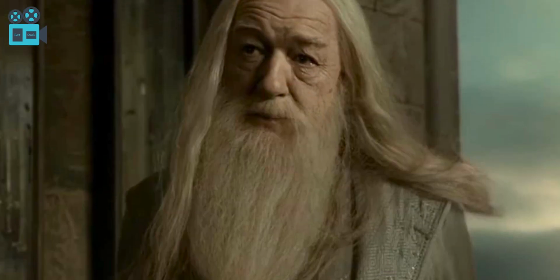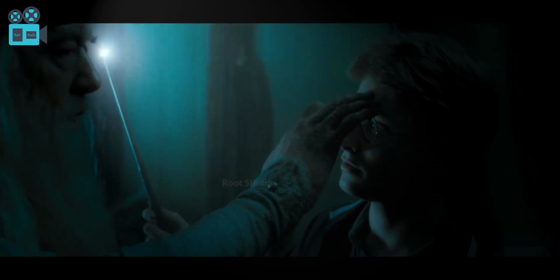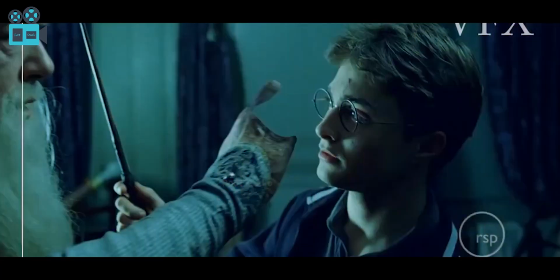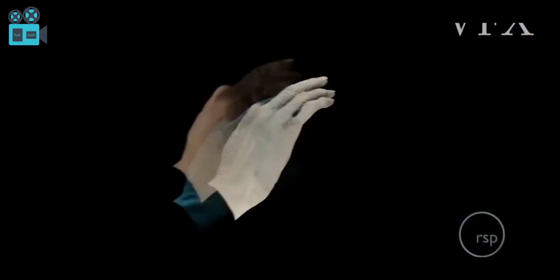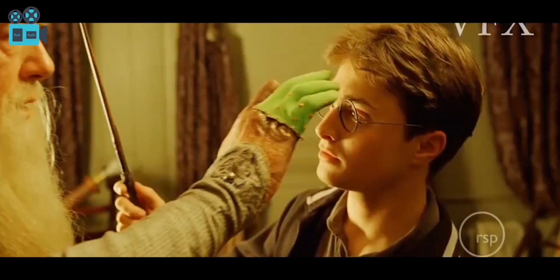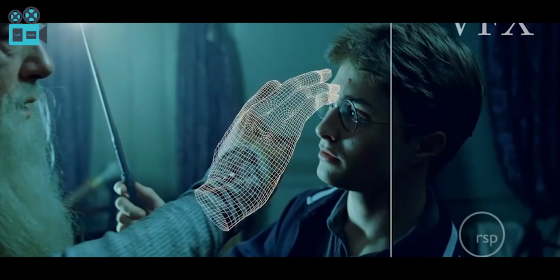If you remember, before returning to Hogwarts, Dumbledore destroys Marvolo Gaunt's ring, a Horcrux cursed by Voldemort. This curse leaves his hand shriveled, blackened, and lifeless. To achieve this, the filmmakers skipped prosthetics and makeup. Instead, actor Michael Gambon's hand was wrapped in green cloth during filming. In post-production, CGI artists digitally altered his fingers, making them look burned, withered, and skeletal. This gave them complete flexibility to adjust the curse's severity across different scenes.